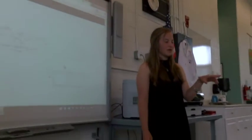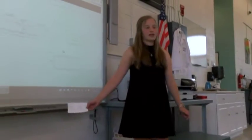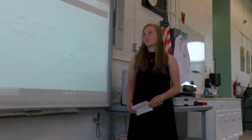The model scale factor is 1 inch of the model is equal to 48 inches in reality.